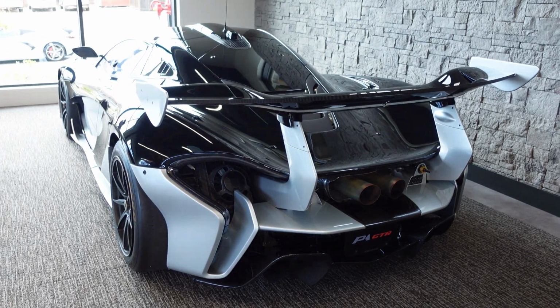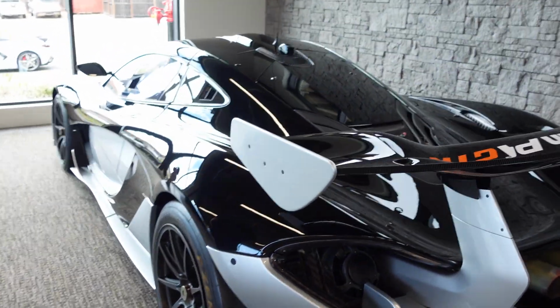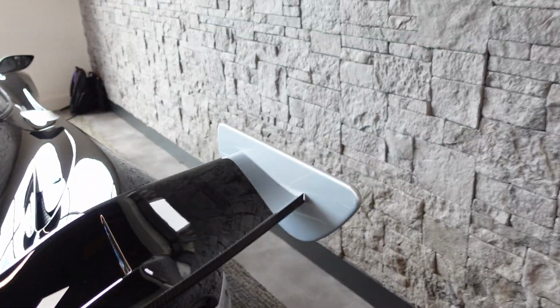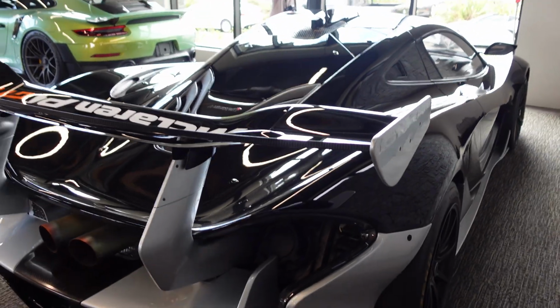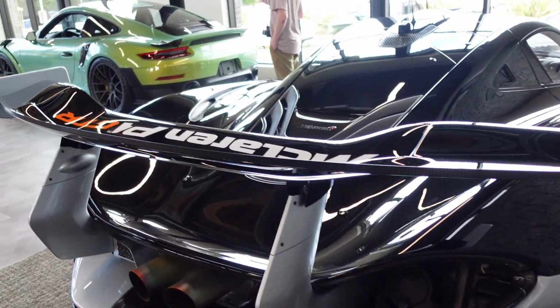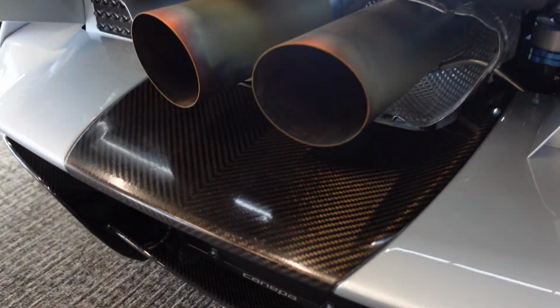Behind that, we've got a P1 GTR in black and gray, almost reminiscent of old McLaren Formula 1 cars, some late 90s, early 2000s, that sort of era, like the early Vodafone cars. Man, that is so sick. Have a look at the exhaust in the back of the P1 GTR.